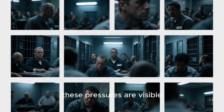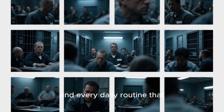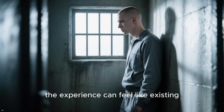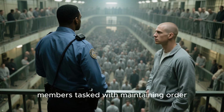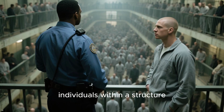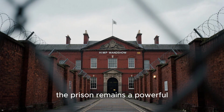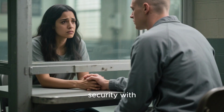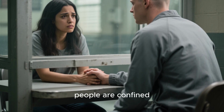In Wandsworth, these pressures are visible in every corridor, every crowded cell, and every daily routine that unfolds behind its massive brick walls. For the prisoners who live there, the experience can feel like existing inside a system constantly stretched to its limits. For staff members tasked with maintaining order, the challenge is to manage thousands of individuals within a structure that was never designed for modern demands. And for the public, the prison remains a powerful symbol of how societies respond to crime and punishment, balancing the need for security with questions about fairness, rehabilitation, and the conditions under which people are confined.